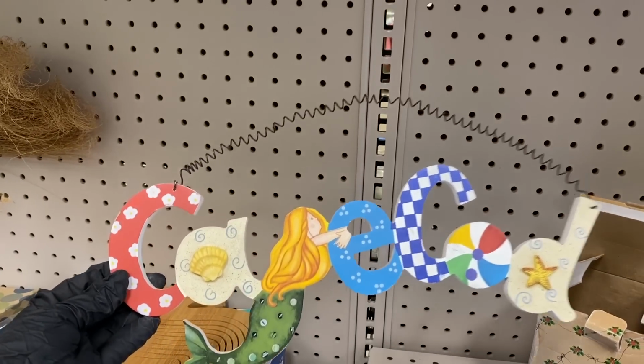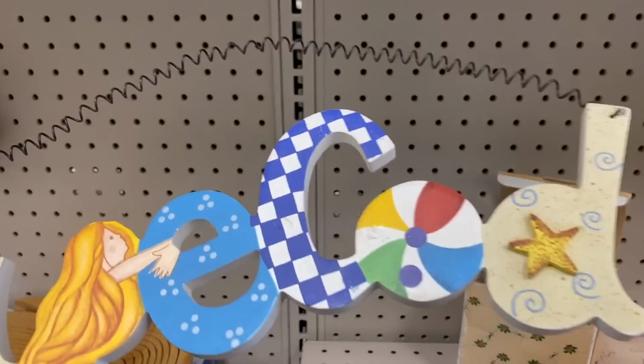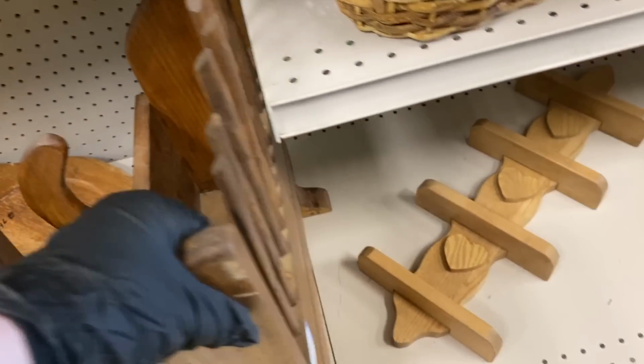This is something I would have picked up if I still had my antique booth. I love the Little Mermaid on it, but I'm slowly learning what to pick up for online and getting out of that mindset of getting things for the booth.